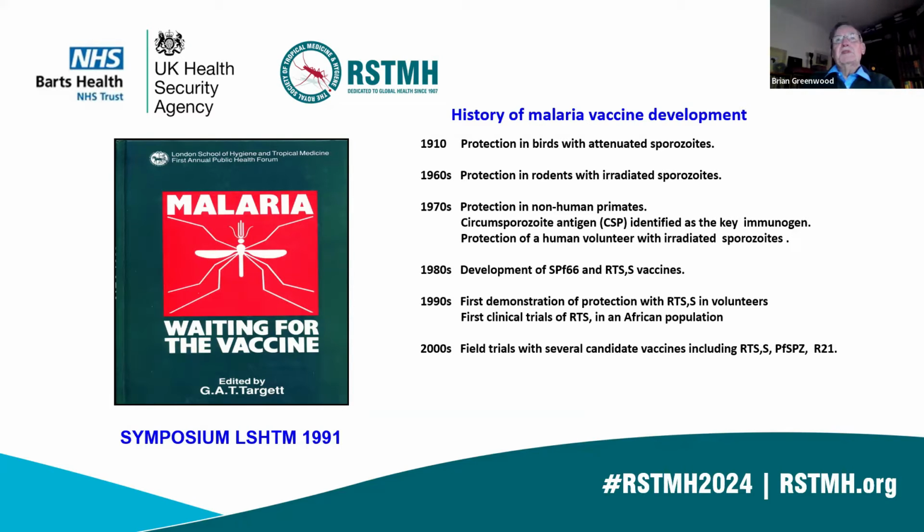The first studies in birds were done in 1910 using attenuated sporozoites, the form of the parasite that's injected by the mosquito. And then the process went on over the gradual advances over the next 100 years. Protection in rodents in the 1970s, identification by Professor Nussenzweig in New York of the antigen on the sporozoite that seemed to induce the immunity. 1980s, development of the vaccine developed by Professor Patarroyo in Colombia called SPf66, which didn't work very well, but it did help in learning how to do malaria vaccine trials. And then the development of the RTS,S vaccine, which I'll show a little bit about in the next slide.